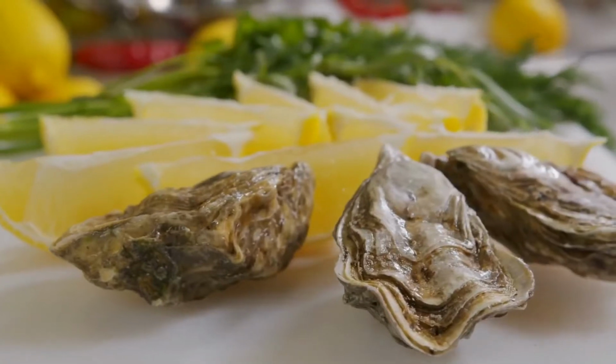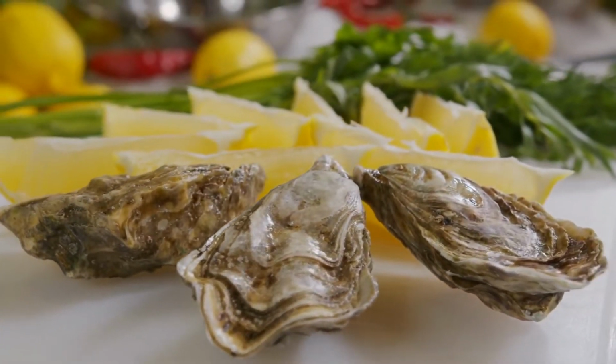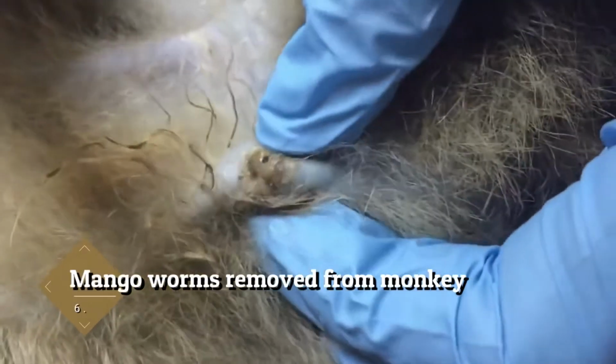Oyster experts say that a mudworm is actually a sign that the oyster is a fresh harvest and that the worms themselves are harmless. But the big question is, can you still eat the oyster after finding a worm on it? Number 6. Mango worms removed from monkey.